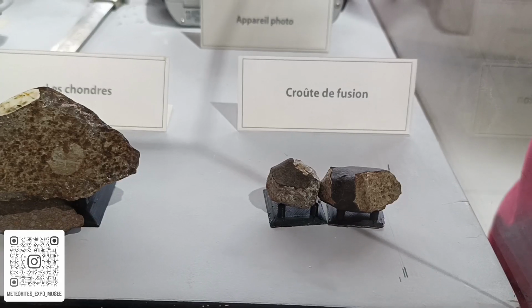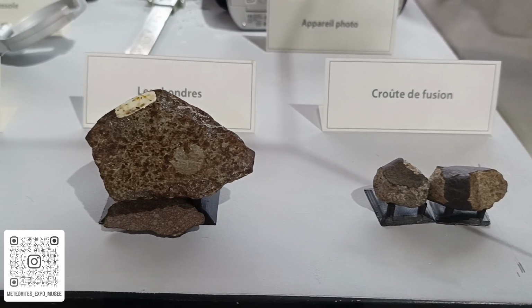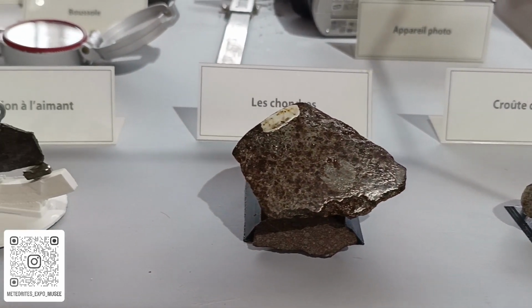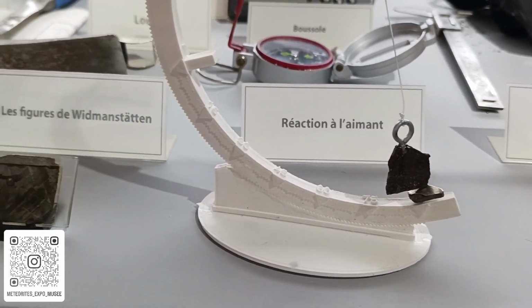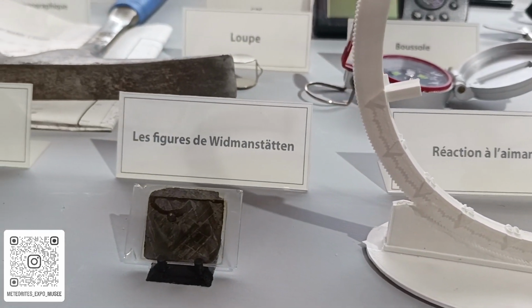In the same case, we have placed educational samples for people who want to search for meteorites, such as samples showing fusion crust, chondrules, magnet attraction, Widmanstatten patterns, and regmaglypts.